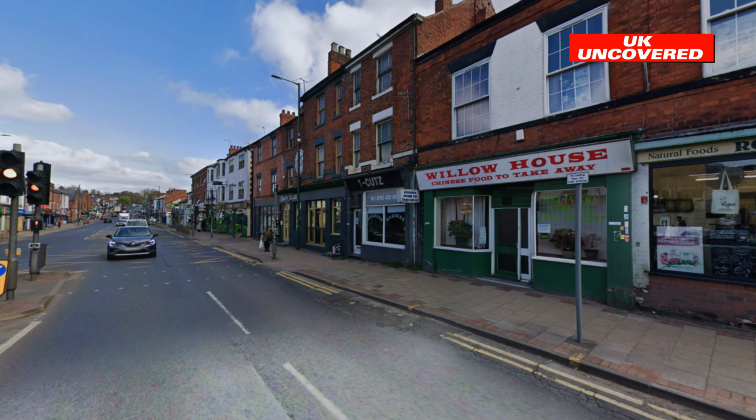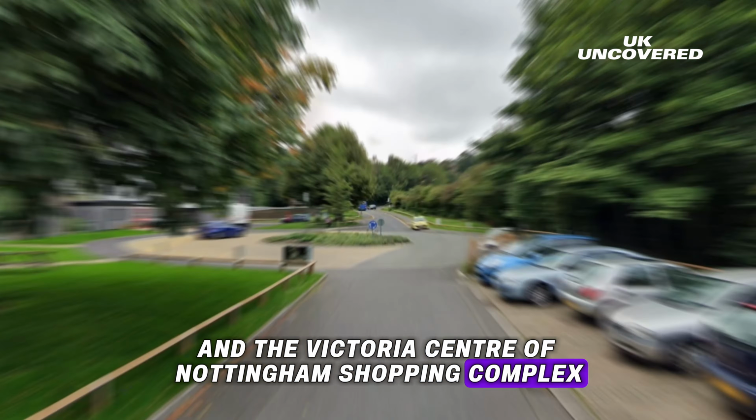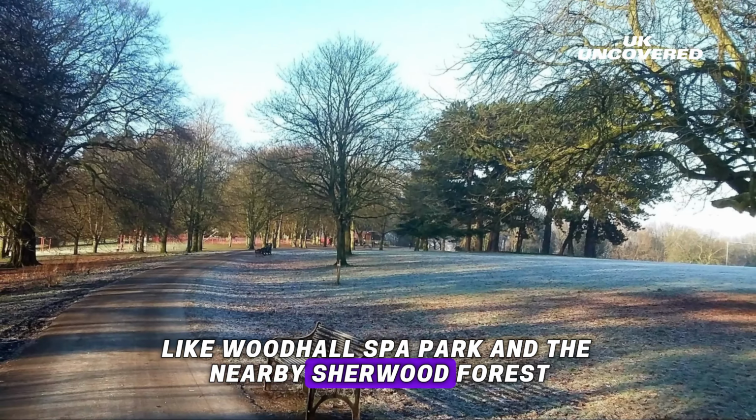For shopping, there are local stores and the Victoria Centre of Nottingham shopping complex. For outdoor activities, residents can enjoy green spaces like Woodhall Spa Park and the nearby Sherwood Forest.